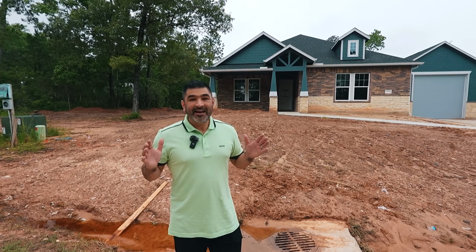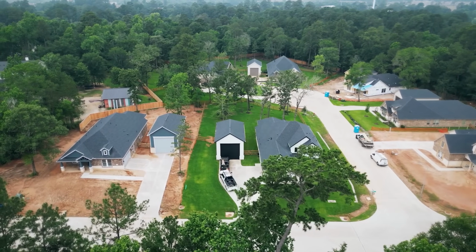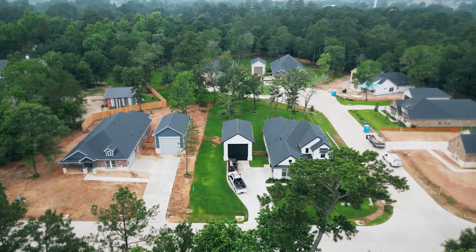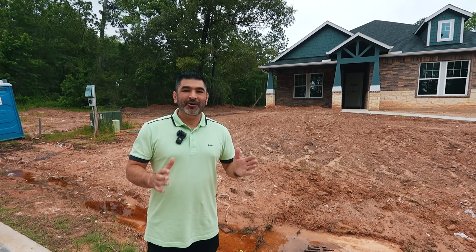All right, you guys have asked for it, and guess what? We have found it. You guys have been not only asking for trees, elbow room, and privacy. We have found a builder that's building out here that's giving you so much elbow room.